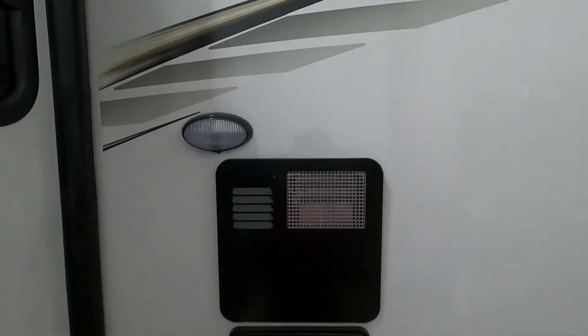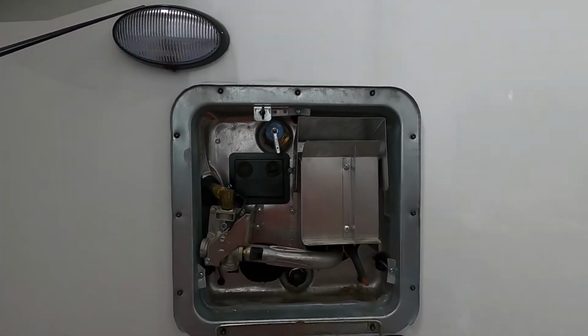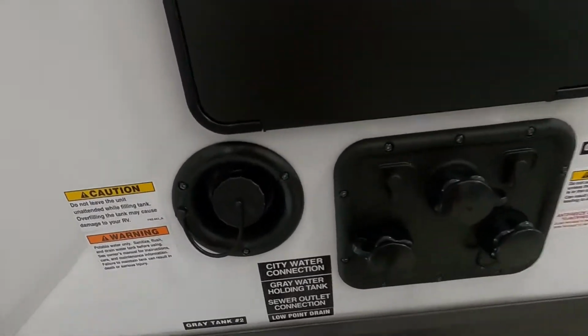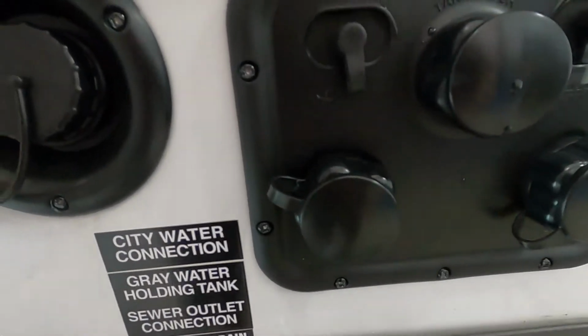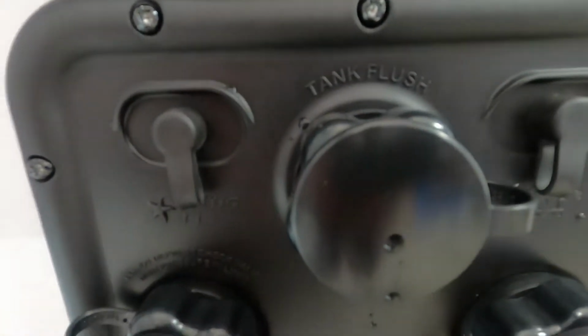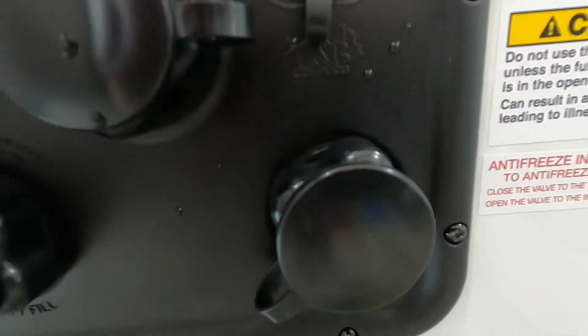Starting back here by your docking station. Up top, you do have a docking light. Your hot water heater again. Below that is an outdoor shower. Fresh water. Here's your city water connect. Cable and satellite. Black tank flush. We'll talk about that when leaving the campsite. And your antifreeze inlet for your winterizing unit.